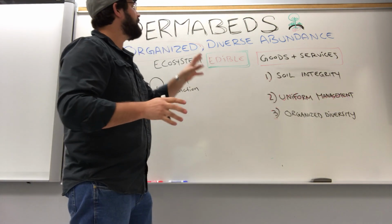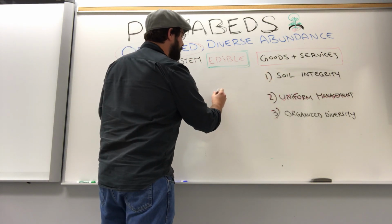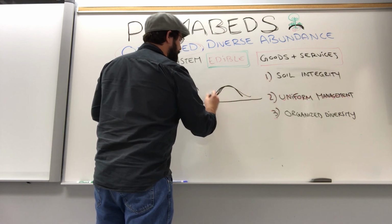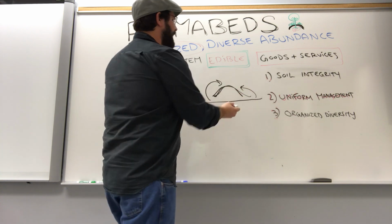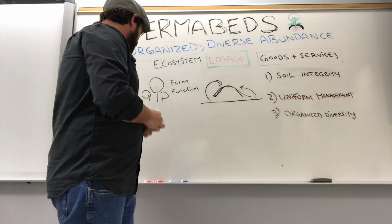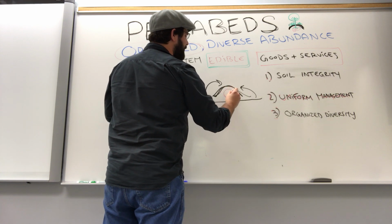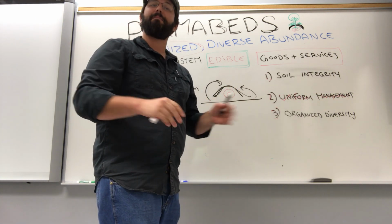The permabed system allows us to have soil integrity because it uses permanent raised beds. Instead of being on the flat ground, the beds are raised up. This could be 3 to 4 feet wide and 1 to 2 to 3 feet tall, depending on what you're going to plant and how you want to manage it. But overall, no matter what, you're ending up with soil integrity because this area in the middle of the bed is not going to be compacted easily compared to flat land management.